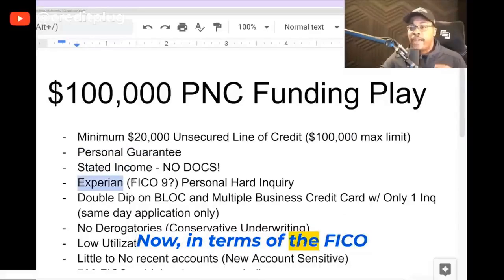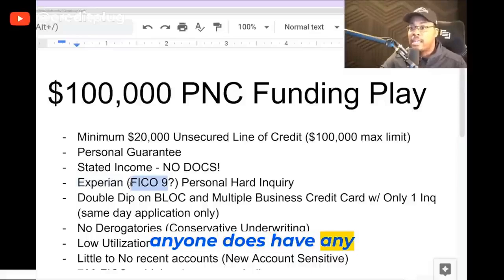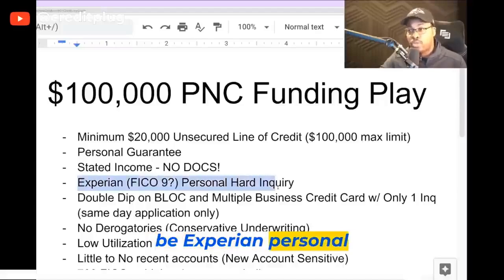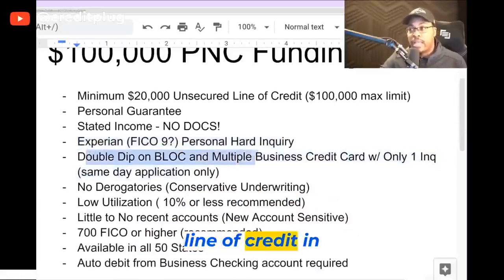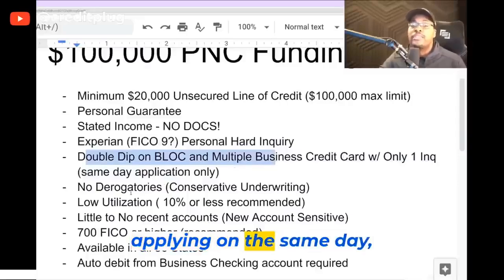Now, in terms of the FICO model, I believe it's FICO 9. Now, don't quote me on this. If anyone does have any other data points or confirmation, definitely let me know. But it will be an Experian personal hard inquiry. And again, you can double dip on the line of credit and multiple business credit cards using the same inquiry if you're applying on the same day.